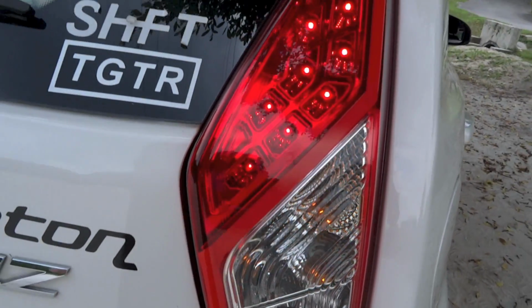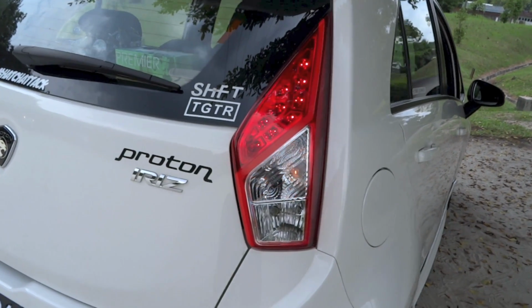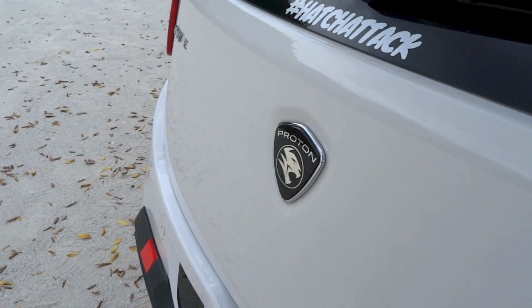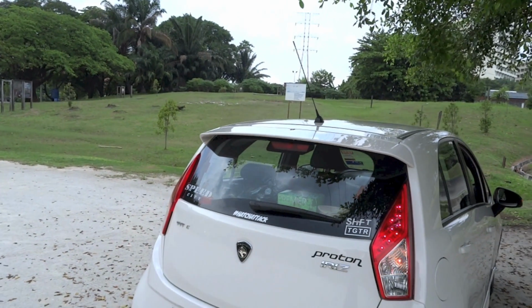Exterior features of the Iriz 1.3 Executive include halogen projector headlights, LED rear lights, rear parking sensors, indicators on the side mirrors, body-colored door handles and side mirrors, a body-colored body kit, and a rear spoiler.